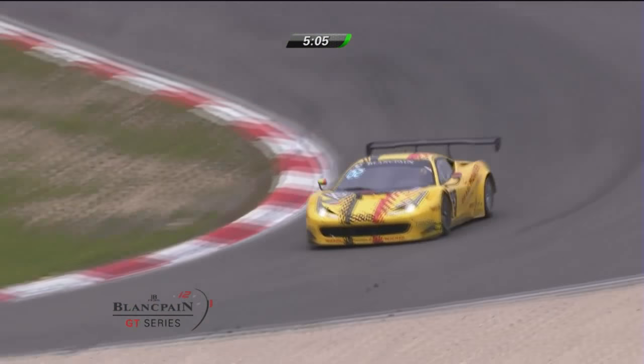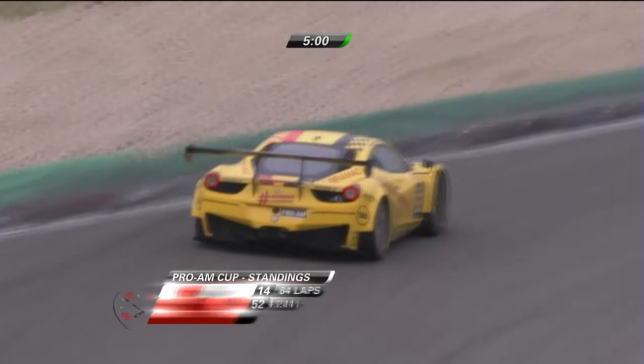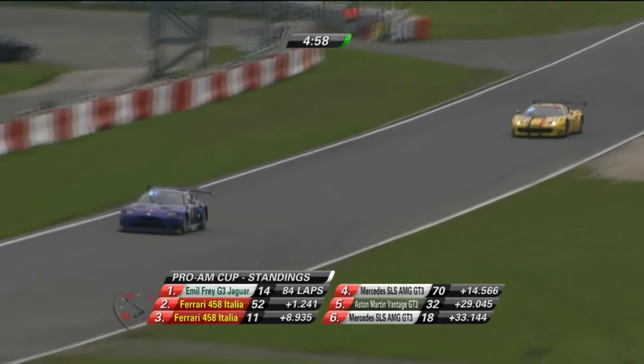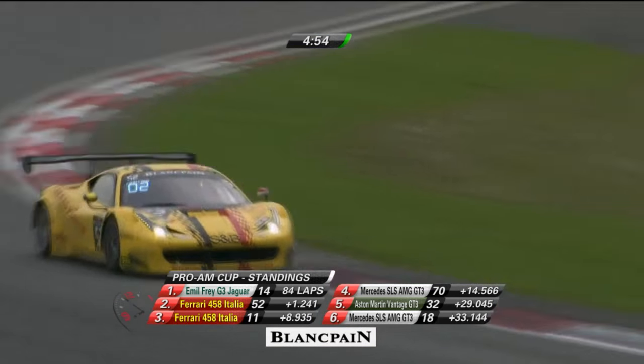Well, it would be a great result, because you're going to have a McLaren winning, you're going to have a Bentley second in the pro section, and if you have a Jaguar winning Pro-Am, you know, it's a pretty good day for the British manufacturers. This is how it looks in Pro Cup then.